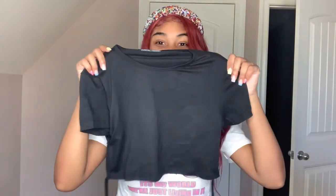So this looks like, see how it looks. Period. But yeah, I feel like it'd look cute with a pink purse to bring out the pink even more, you know? So this is really cute. So on to this next top, and it's a black tee.